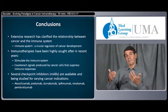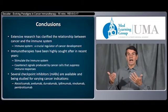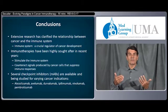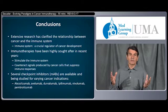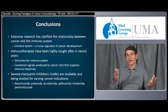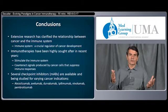And actually, many hematological malignancies have been treated with all these agents: atezolizumab, avelumab, durvalumab, ipilimumab, nivolumab, pembrolizumab are now approved in different indications. And combination of all these agents with classical therapy are ongoing and hopefully will help us to cure more patients in the future.